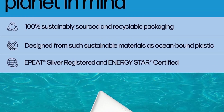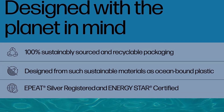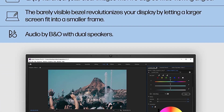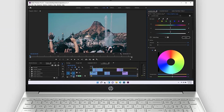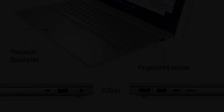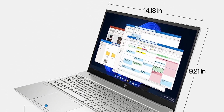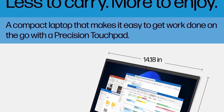The battery backup of the HP Pavilion 15 is just brilliant. You can get battery backup of up to 7 hours on a single charge, and with fast charging, you get 0 to 50% battery with just 45 minutes of charge. That is pretty good for those who produce music on the go while traveling.